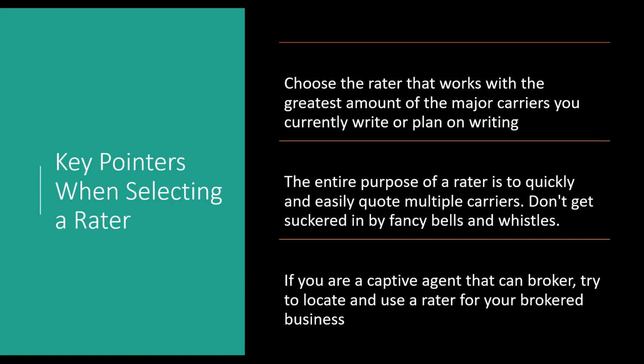You have companies like Nationwide and other companies that are pretty much getting rid of their captive force and saying, we can be just as effective by letting you go and become a broker as opposed to us holding you down as a captive. The carrier can make more money. You as an agency can make more money.